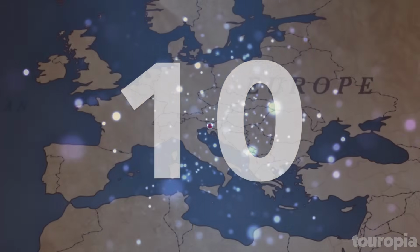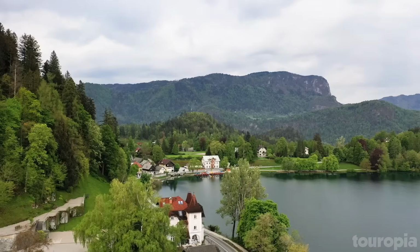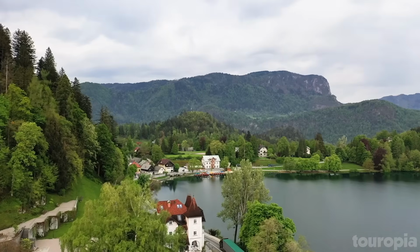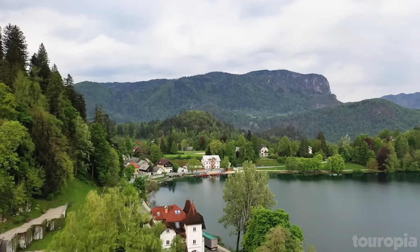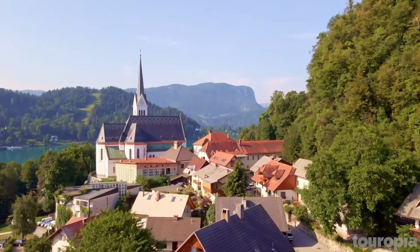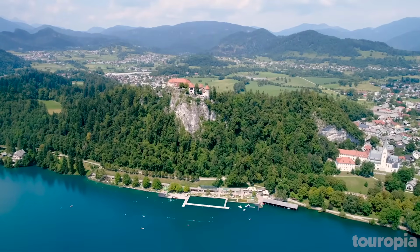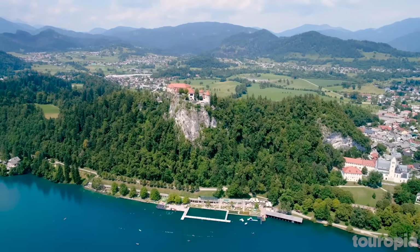Number 10. Bled. Slovenia may not be the first European country you think of for natural beauty, but it is an underrated destination with some of the most remarkable scenery on the continent. One example is Bled, a small town on the shores of Lake Bled.